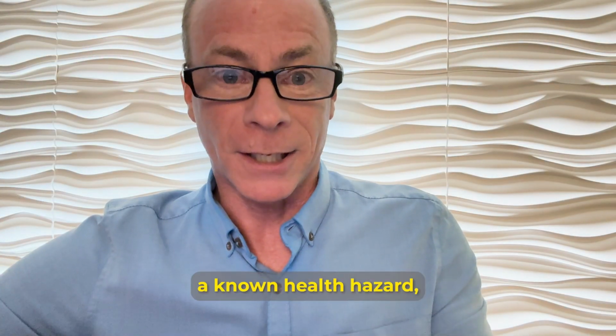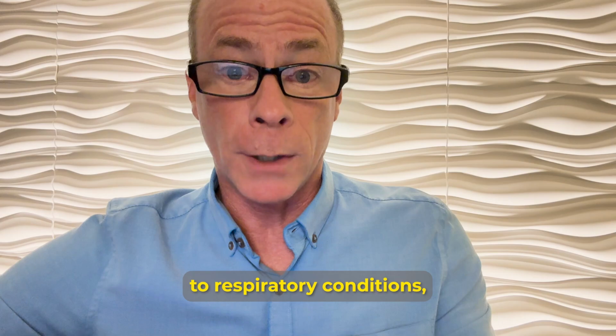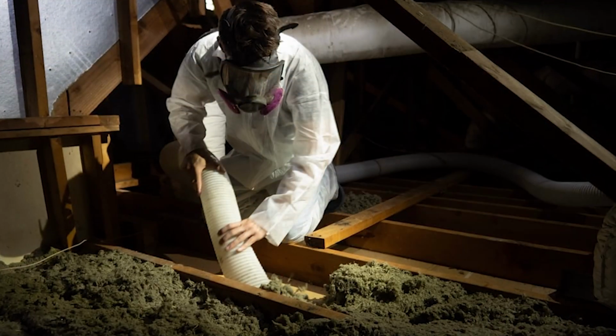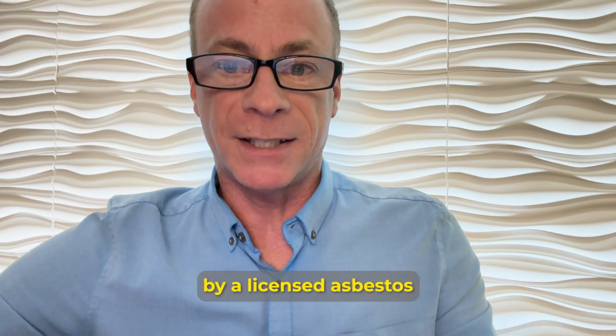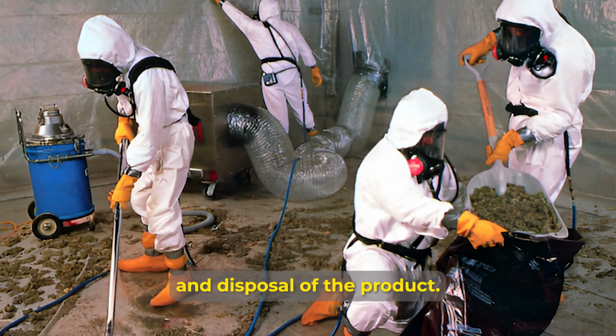Why? Well, it's a known health hazard. And inhaling asbestos fibers can lead to respiratory conditions, including lung cancer and asbestosis. Common locations you can find this are in old roofing materials, insulation, siding, and flooring tiles. Pretty much the whole house, right? So just remember, if removal is necessary, it should be done by a licensed asbestos abatement professional to ensure proper handling and disposal of the product.